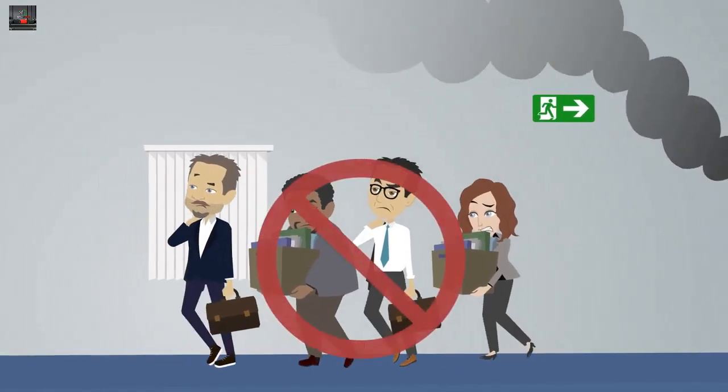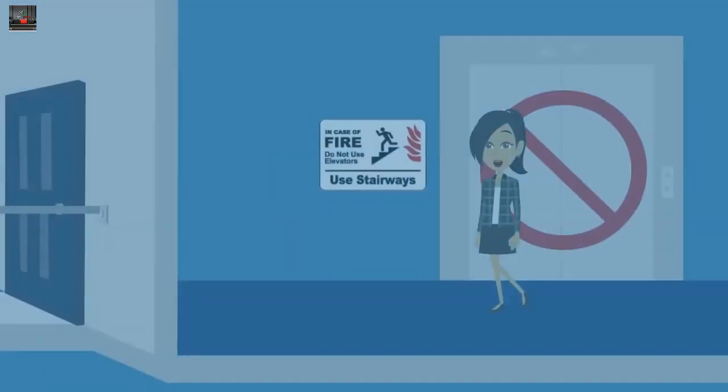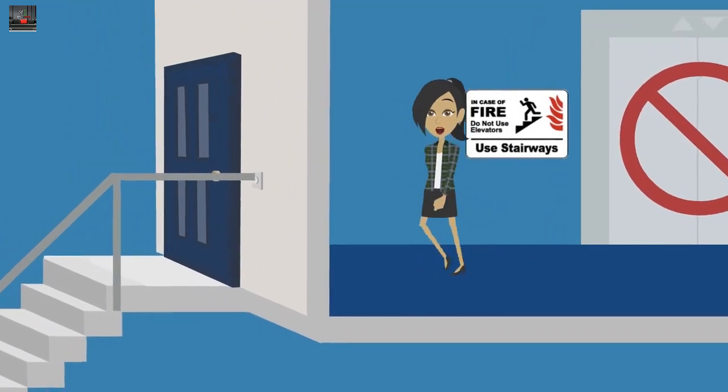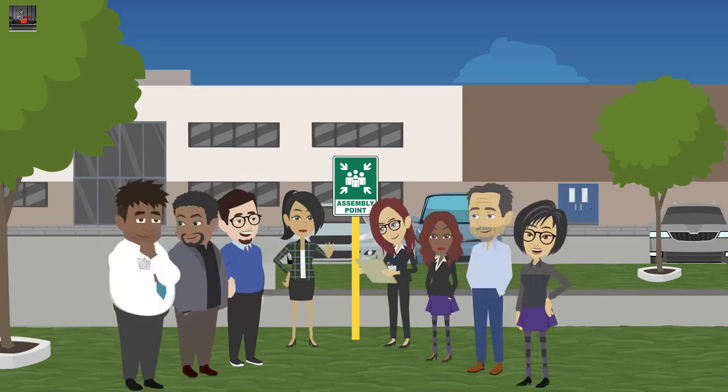In an emergency, do not collect your belongings before exiting. Remain calm. Do not run or use the lifts. Once outside, do not re-enter the building. Stay at the emergency assembly area, unless otherwise instructed or given the all-clear to re-enter the building.